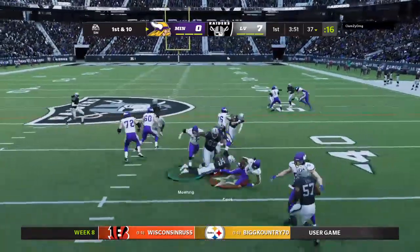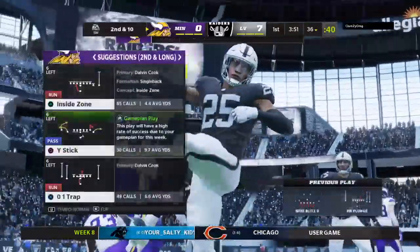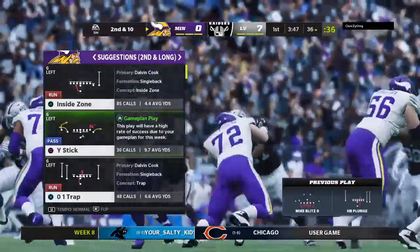A give. This is Cook. And nothing doing. He's immediately taken down at the line of scrimmage. And the safety, Trayvon Merrick, up to make the play defensively.